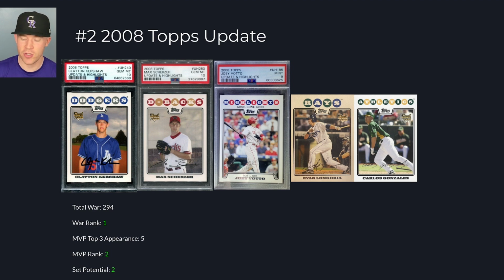All right. And at number two, we have 2008 Topps Update with Clayton Kershaw, Max Scherzer, Joey Votto, Evan Longoria, and Carlos Gonzalez. So that's 294 total WAR, which is crazy. Think about that, 294 WAR. That's way higher than even another set you're going to see at number one.